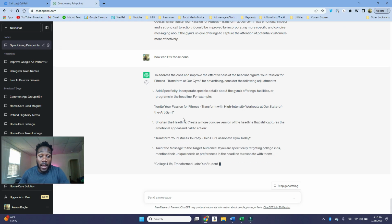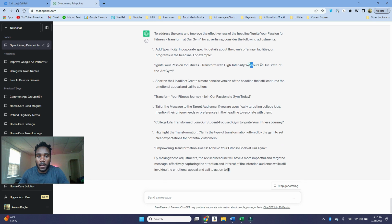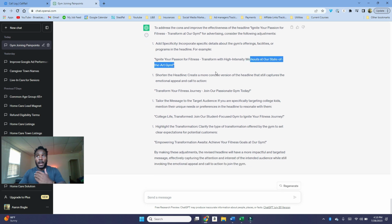So it would say, add specificity, and it'll give you headline ideas of how you can make your ad more specific or how to add a unique selling proposition, shorten the headline, tailor the message to a target audience, highlight the transformation. So it can give you very good ideas on the ads that you currently have.